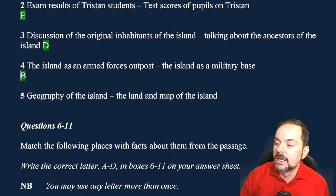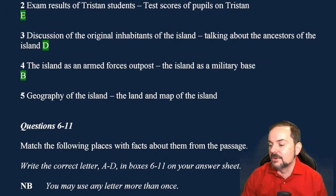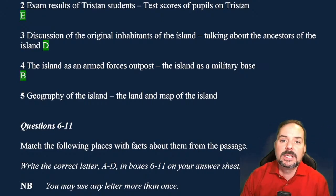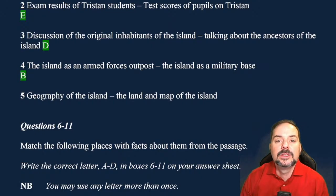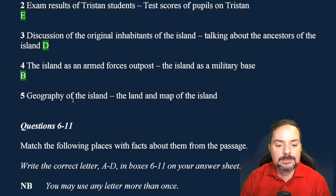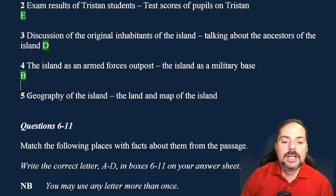Okay, so just because we summarized, we did those 3 4-word summaries of each paragraph, and all of you are like, okay, yeah, that was super clear. B, military base. E, education. D, the original inhabitants. C, the genetics. It was all there. Geography of the island, the land and the map of the island, so its location.